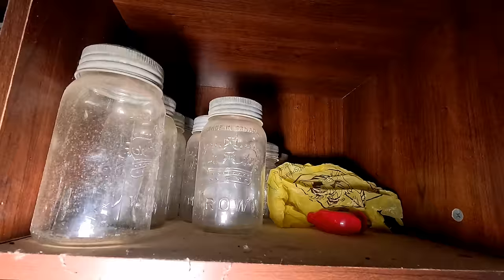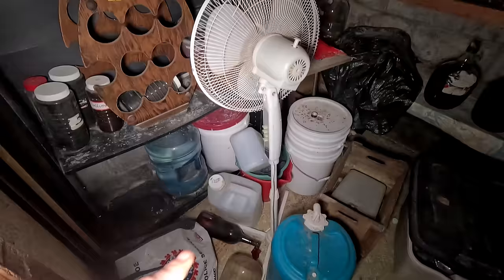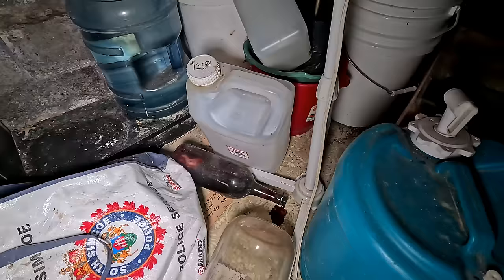Nice jars, like these, made in Canada, crown. It's got the crown on it. It's a beautiful jar. There's just some flowers on the ground, a cooler, something in a red bottle. Scary looking.